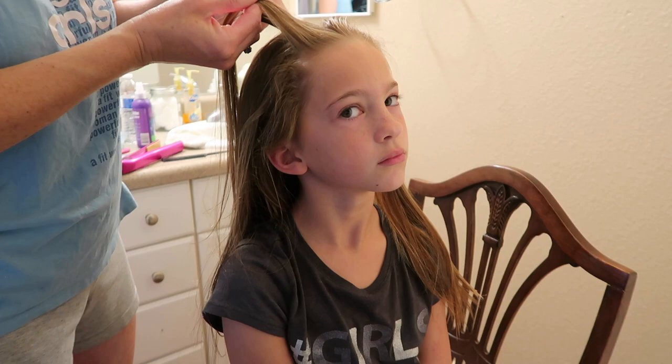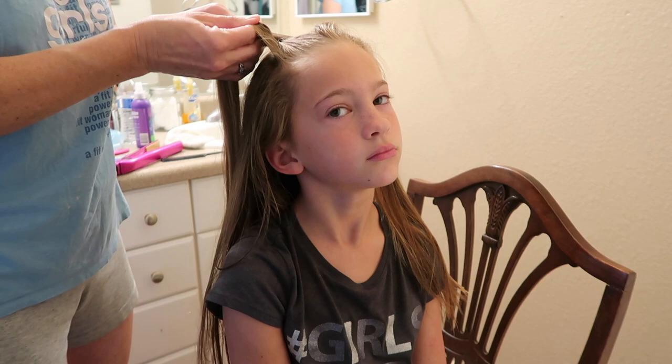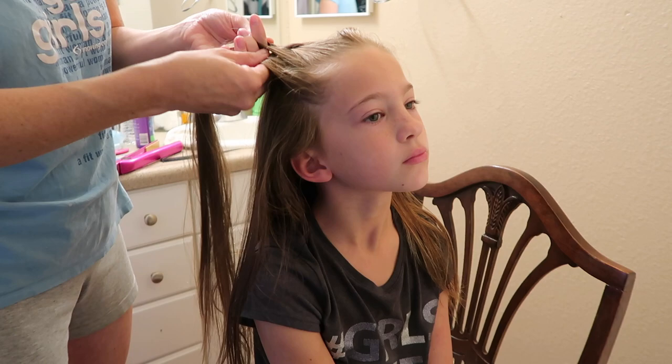This time she had requested that I double braid her hair, so I just split it down the middle, and of course I was doing the French braid. The reason I like to do this is because as I'm going through each section, I can double check and see if there's any kind of nits or if there's any other bugs that are still in there.